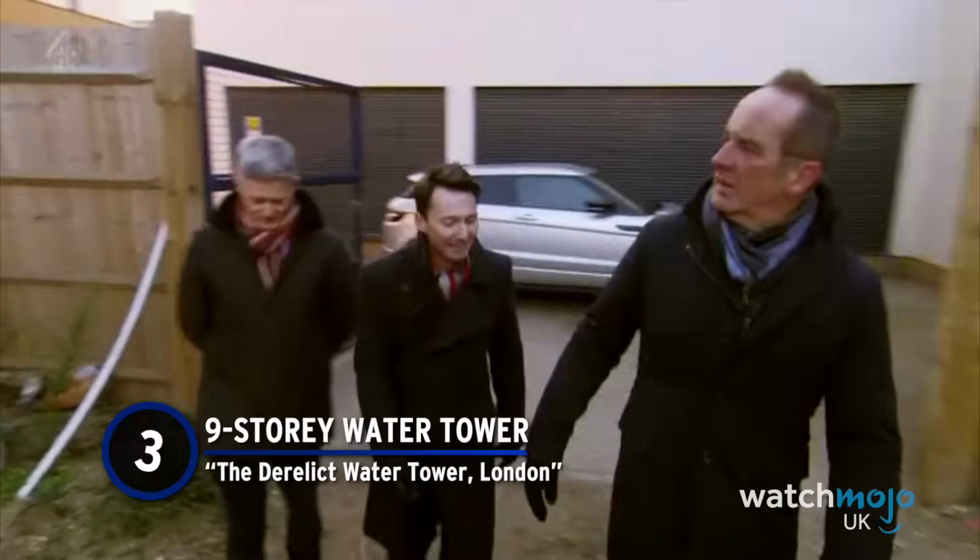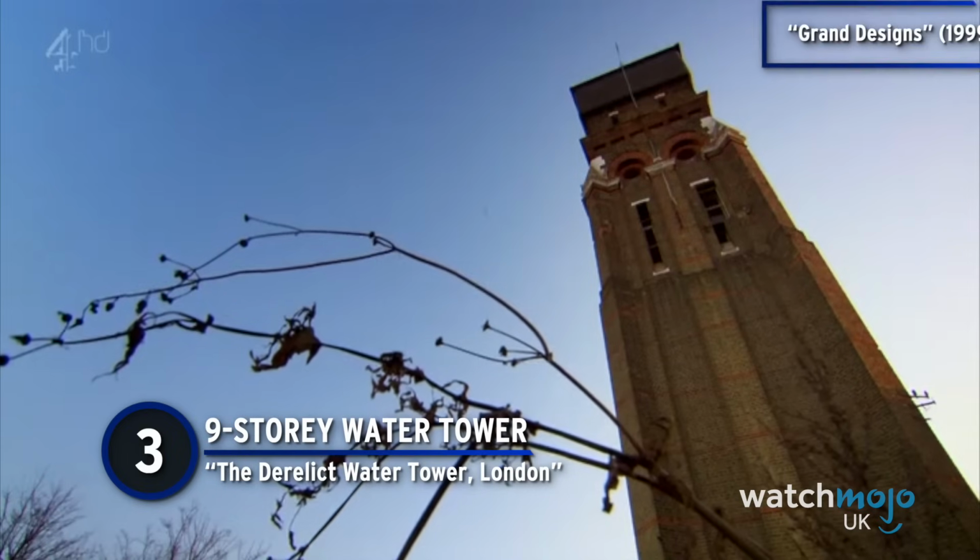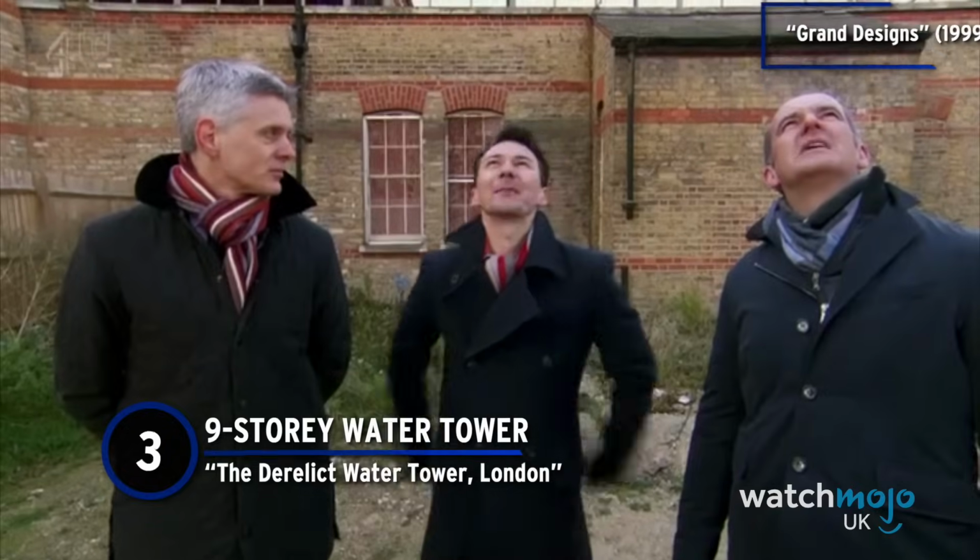Number 3, 9-storey water tower. How tall is it? It's something like between 8 and 10 stories, so I'm not quite sure.